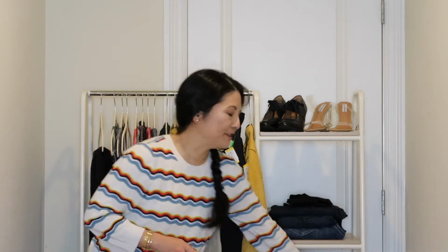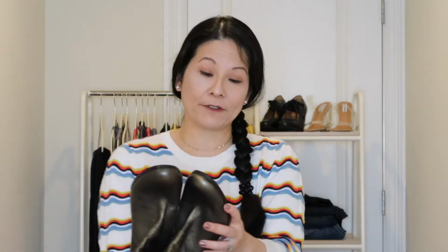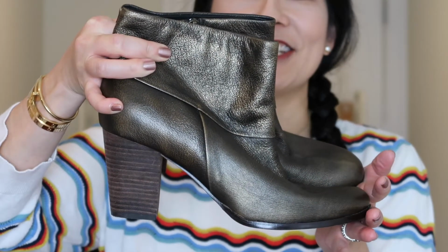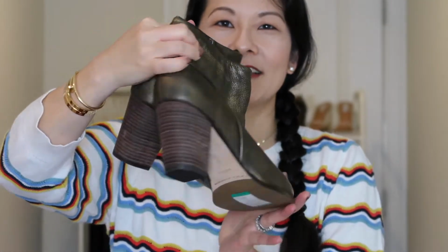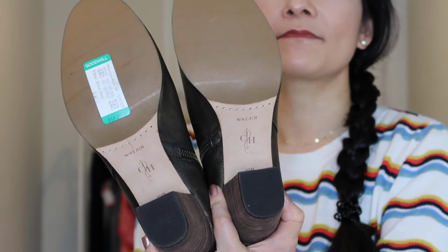So the first shoe that I wanted to share with you guys is this really cute pair of booties, and I love sourcing booties. They're great for transitional weather as well. And this one is a beautiful pair of Cole Haan with a Nike Air technology. So you can see here this really nice kind of metallic bronzy look of bootie, definitely very classic ankle bootie. What's really nice is there is no wear at all on the soles, which is really cool.